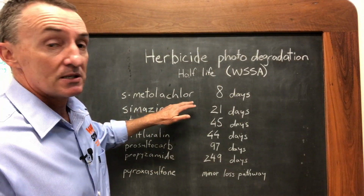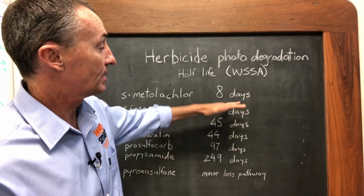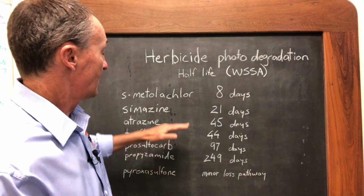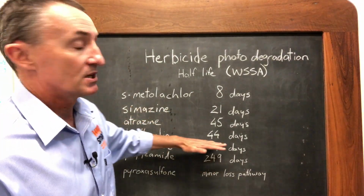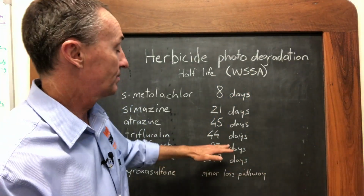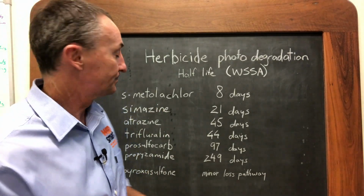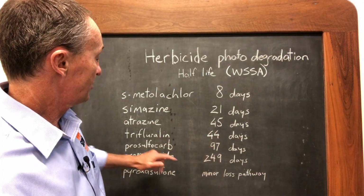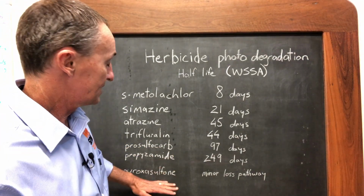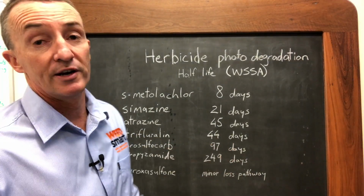What it tells us is S-metolachlor, so our Dual Gold type herbicide, is probably the one that is most prone to degradation from sunlight. Then in the next group we've got simazine, atrazine, trifluralin. We know that if trifluralin's in the sun it's going to be volatilizing anyway, so it's probably a bit of a non-issue, but simazine and atrazine, a little bit of photodegradation. And then some of our newer herbicides, prosulfocarb, propyzamide, not a new herbicide, but we're using it a lot more these days, pyroxasulfone, Sakura, they're low risk for photodegradation.